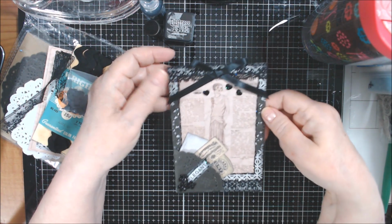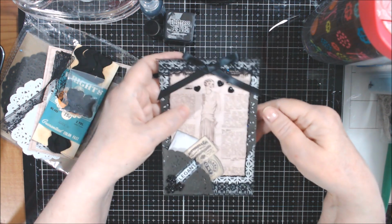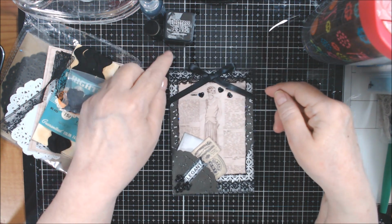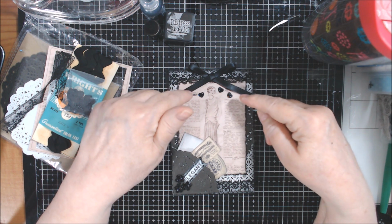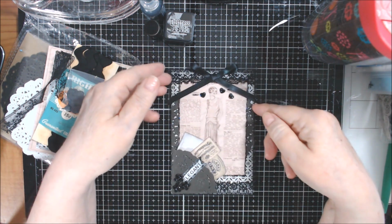I didn't do anything on the back yet. I'll probably go around the edges of the back with the Black Soot, and I'll be writing what this collab is, when I made this, and so forth.